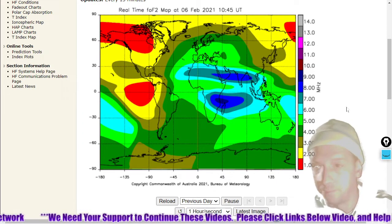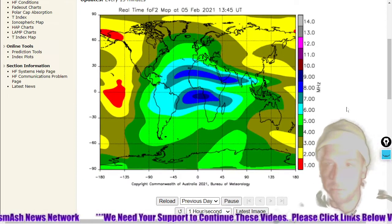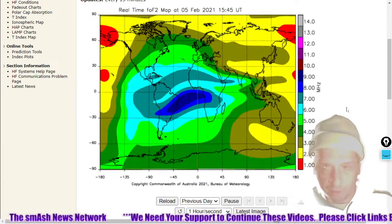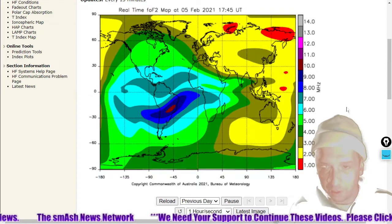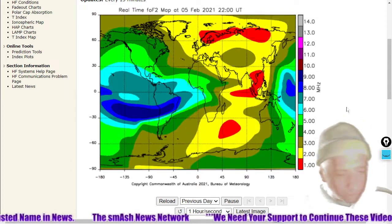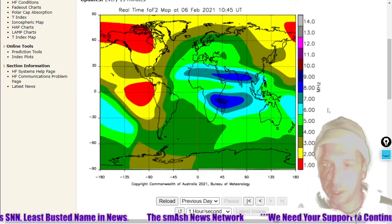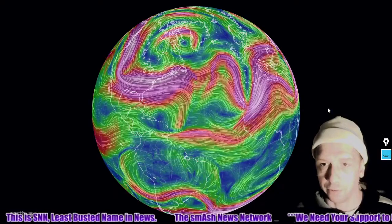Next, looking at the ionosphere layer. And this is an animation of approximately 300 kilometers of altitude. Ionosphere looking quite normal here. Here's the latest image at 10:45 Universal Time.